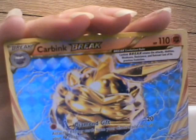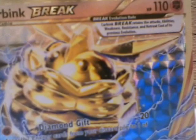What does it do? Attack: one fighting energy for Diamond Gift. Attach two energies from your discard pile to one of your fighting Pokemon. I'm gonna want that. That's why I looked at you. Alrighty.